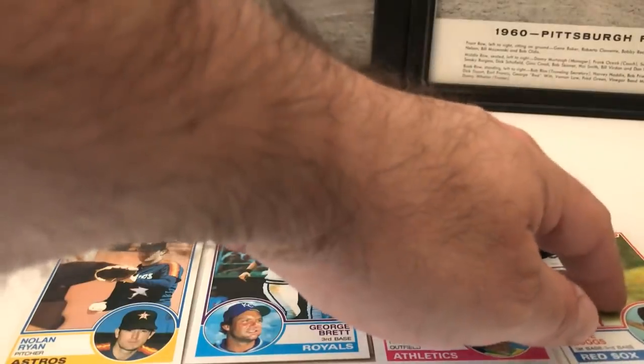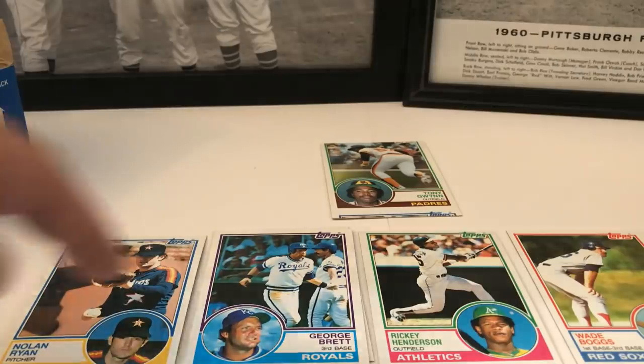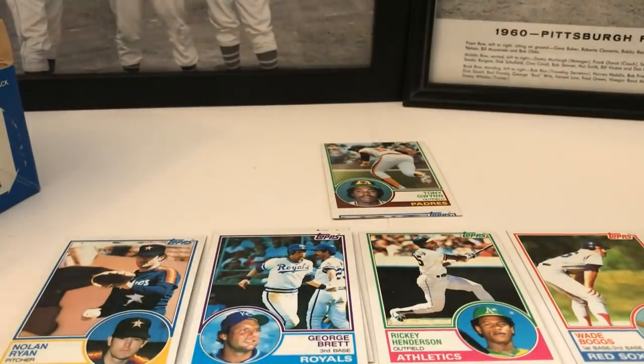And we did get two Ryan Sandbergs to add to the collection. We got our first Wade Boggs, our first Rickey Henderson for this year. George Brett we may already have. Ryan we didn't have. And these other ones, some of them we had, some we didn't. So there you go, folks.